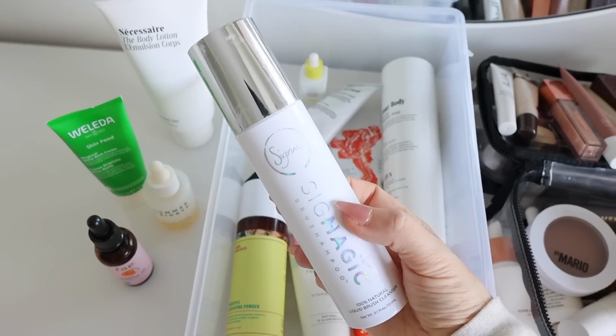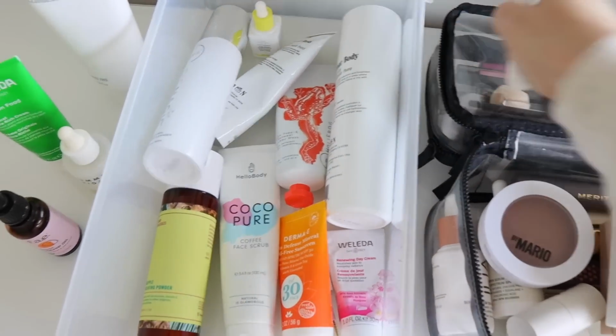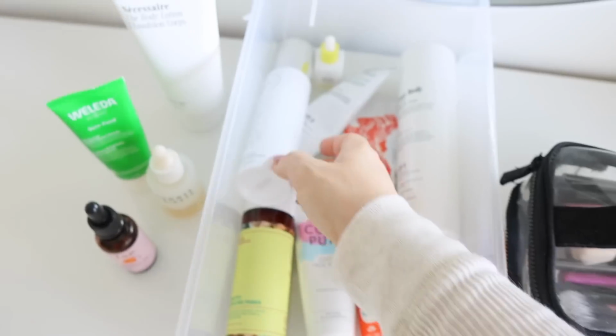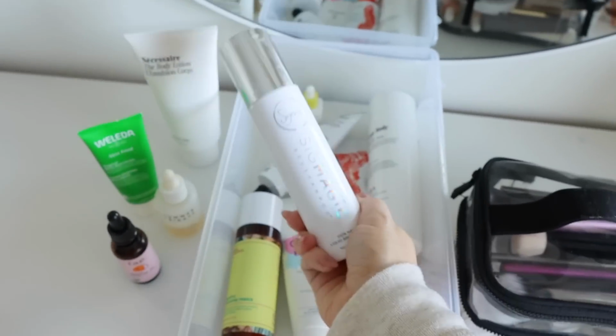So this is my favorite brush cleaner. If you're gonna clean up your makeup from toxic ingredients, make sure you clean up your brushes. So that's exactly what I did yesterday. Cleaned it with my all non-toxic, super clean Sigma liquid.